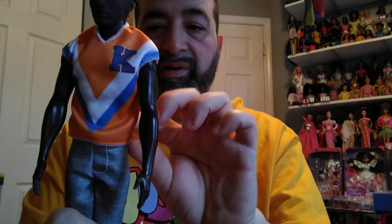And same kind of movement of the arms and legs and his seating ability or sitting ability. So yeah, thoughts on this one? Let me know what you think about all these.